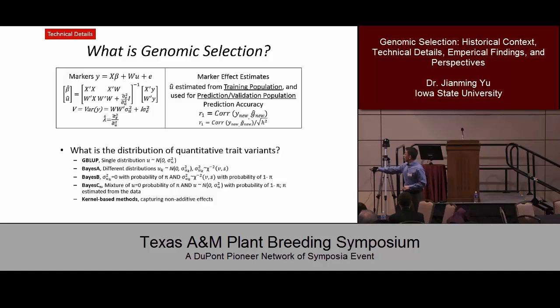The first one is very easy to understand, called GBLUP. It assumes that the marker effects, the marker breeding values, come from a single distribution with zero mean and constant variance. Everybody the same, right? That does not interfere with your estimate of that mu hat, the marker breeding value. This is just an assumption for the mixed model to run. You have to plug this extra component into the mixed model equation so that I can obtain unique solutions.